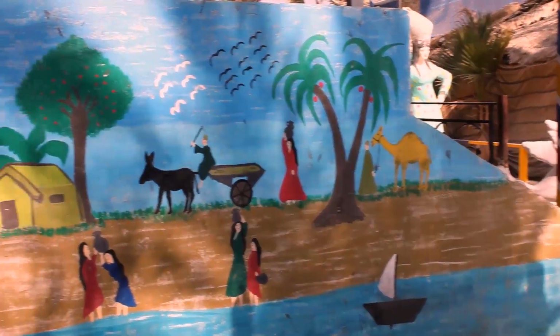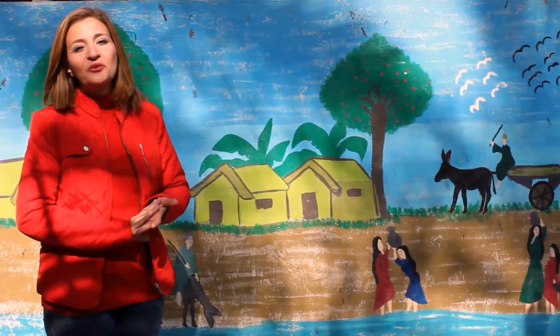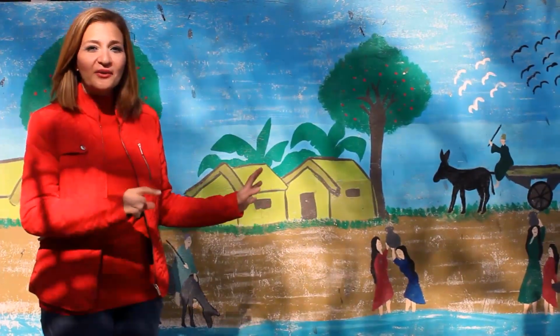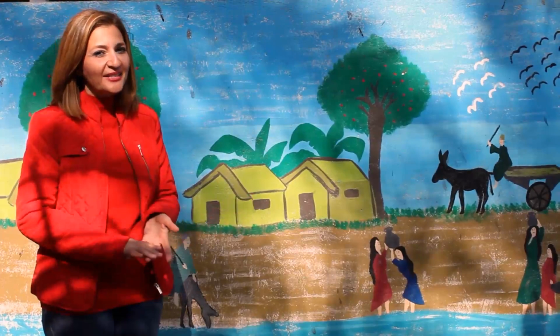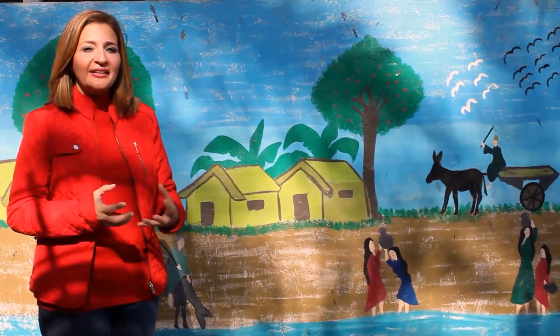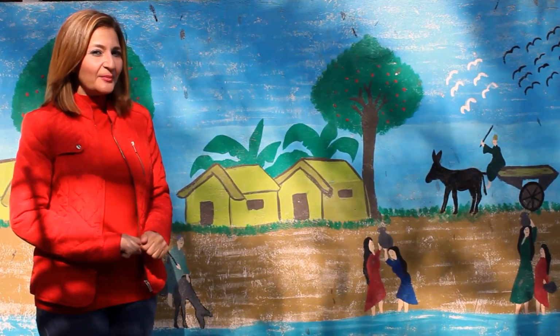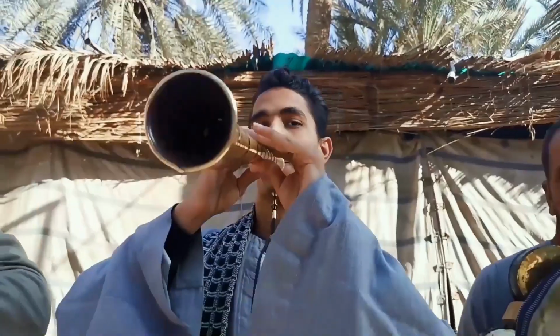The Egyptian countryside has inspired artists, like in the mural behind me, where we can see the beautiful landscape of the countryside with the river and the irrigation canals, as well as the farmers and the donkey pulling the cart. The artists were greatly inspired by it, especially in the music, where we can enjoy together the mizmar and the percussions.